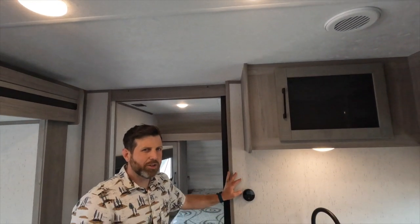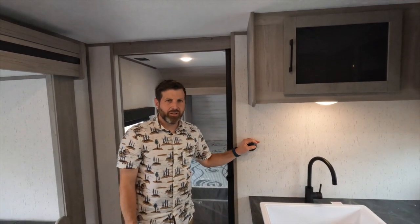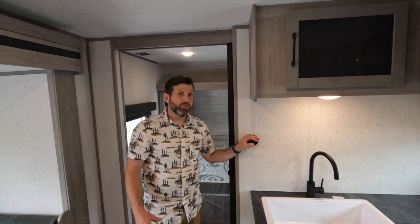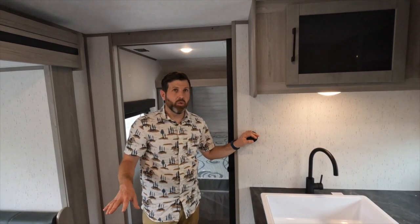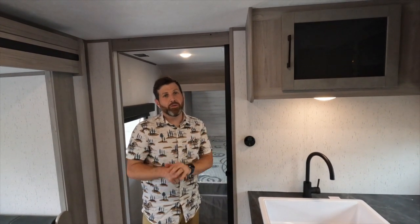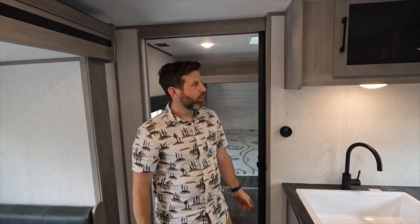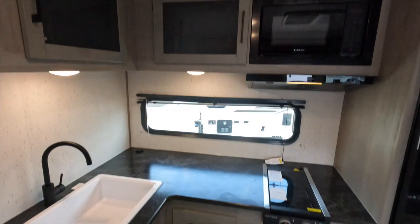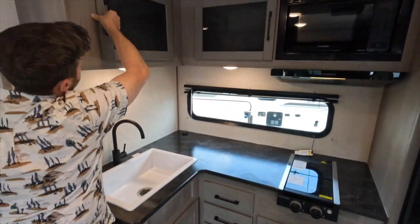I have to double check the specs on this. It's at least a 13.5 thousand BTU, which is normally plenty enough to keep things nice and cool. But I think this one's upgraded to 15,000, which means it'd be like a refrigerator in here if you want it to be, which is really cool. There's also tons of storage all over the kitchen too, as you might be able to tell.